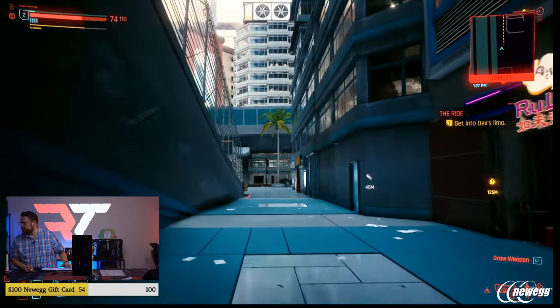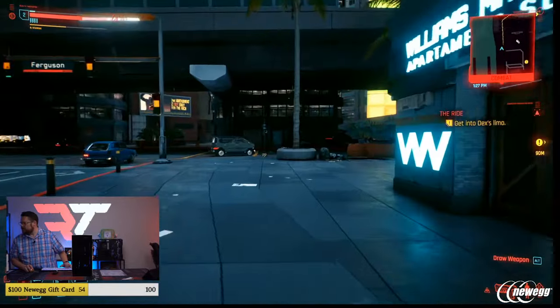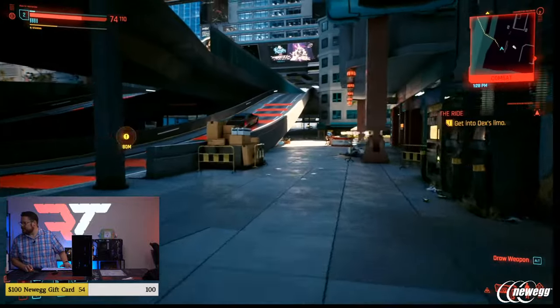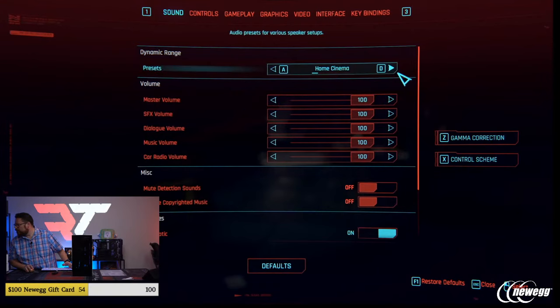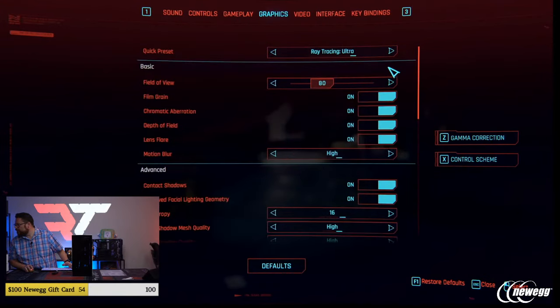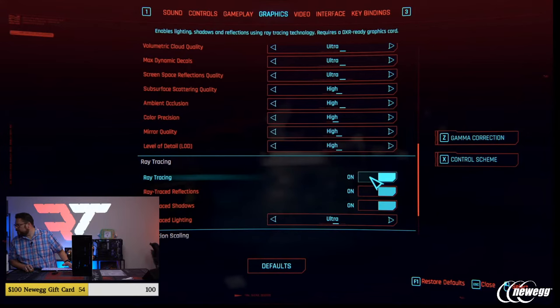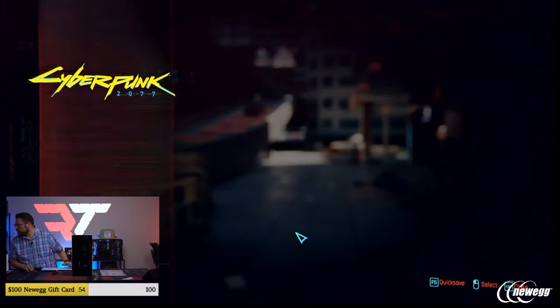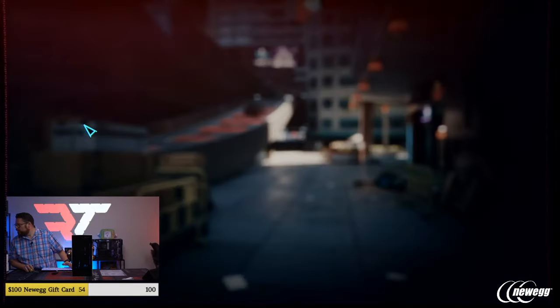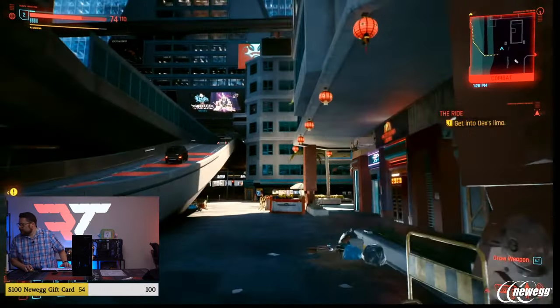Hold on, I'm just trying to see in terms of what temps are like when gaming, because this is about the worst case. This is at ultra, we'll set all the things to ultra. We'll turn DLSS off. We're on ray tracing ultra. We'll turn DLSS off. Okay, now there we go. So now this is worst case.